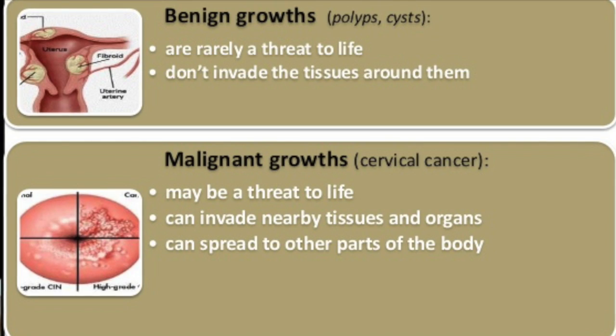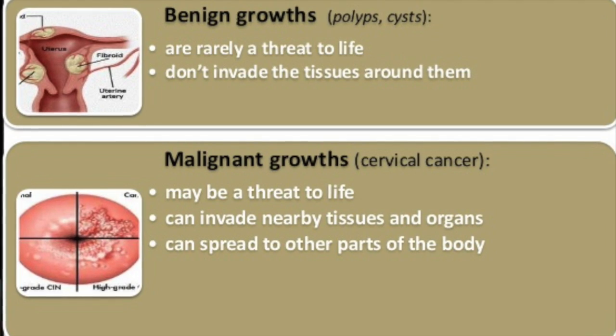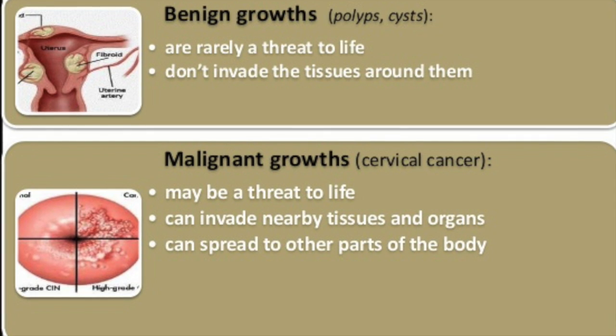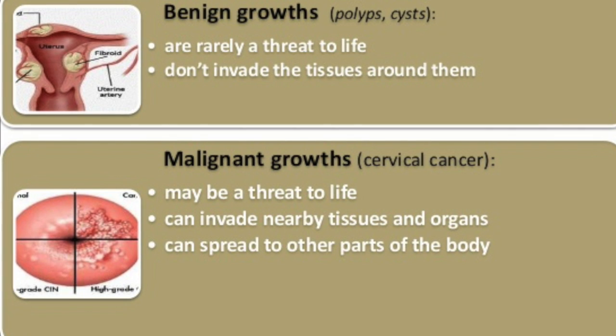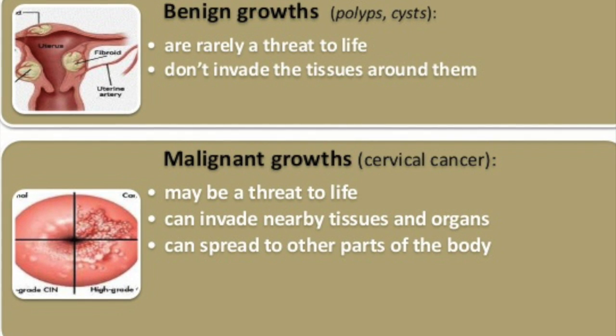As seen in the image here, benign growths in cervical cancer are rarely a threat to life and don't invade the tissues around them, and they can consist of polyps and cysts, unlike malignant growths, which can be a threat to life, can invade nearby tissues and organs, and can spread to other parts of the body.